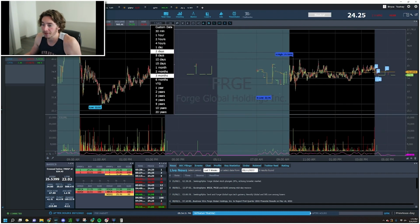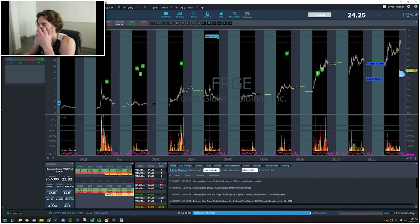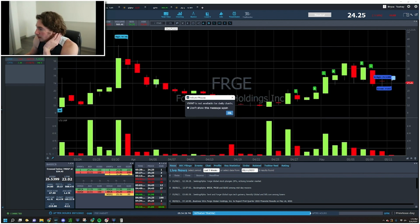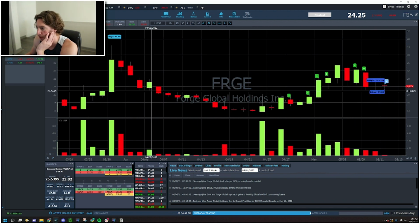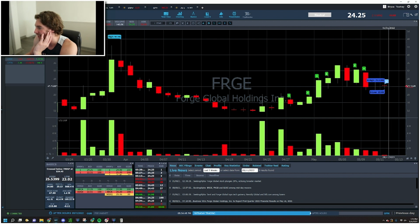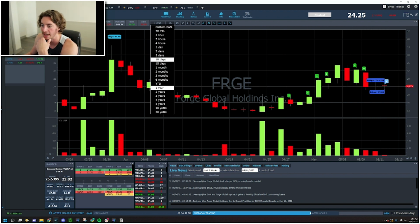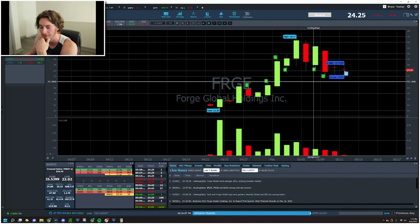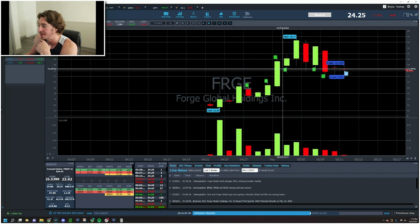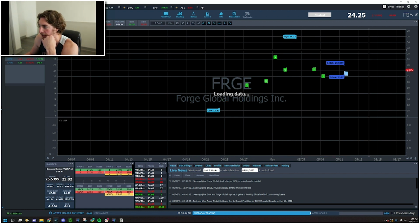FRGE I like a lot for tomorrow as well. I like the multi-day on this a lot. So again, we'll go to the daily. We have this obviously former runner now perking back up and consolidating. It's actually just kind of flagging on the multi-day. Volume decreasing, but we're still holding up. We kind of have that multi-day risk level. And it hasn't been a stock with a lot of volume traded. However, it's had a lot of range, which I am a big fan of. I'll show you this multi-day chart that I like so much.